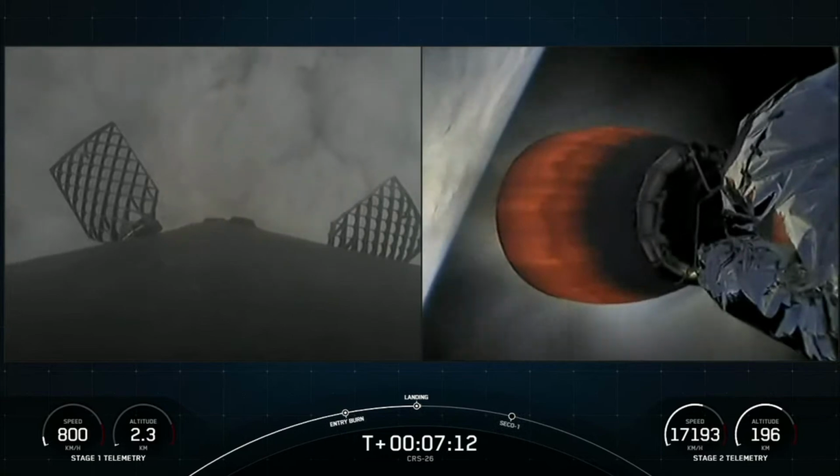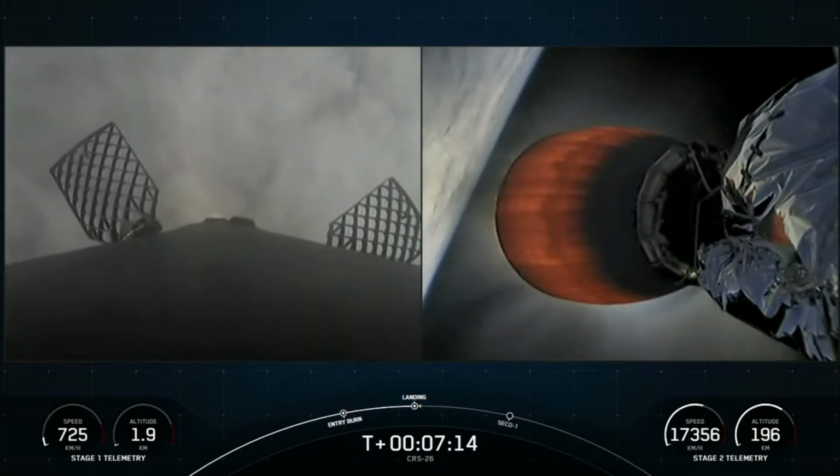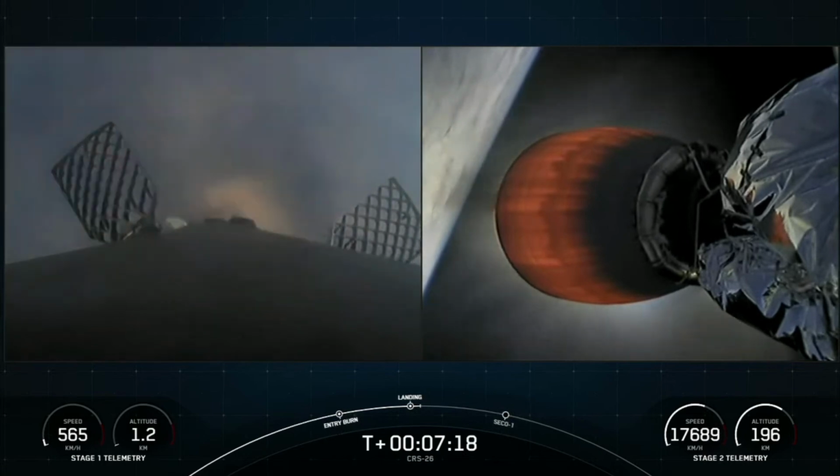And you can see that the landing burn has begun on the first stage. Let's watch as Falcon 9 touches down on Just Read the Instructions.